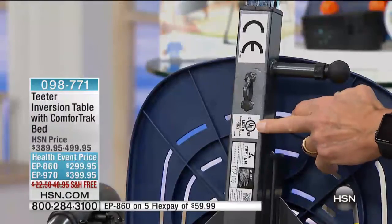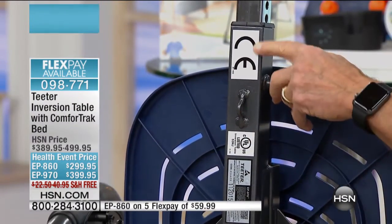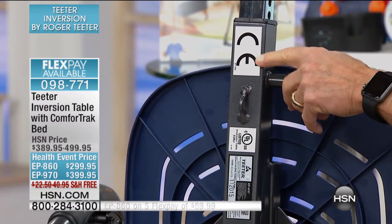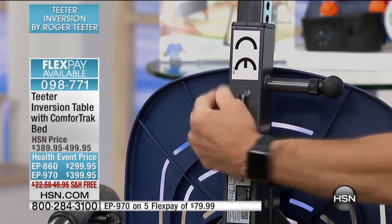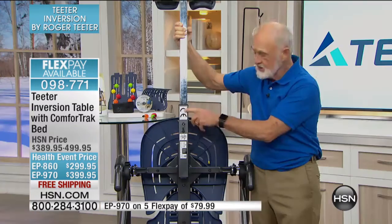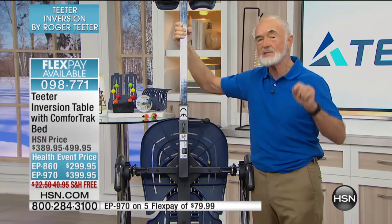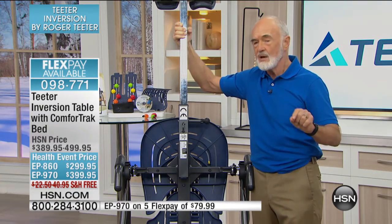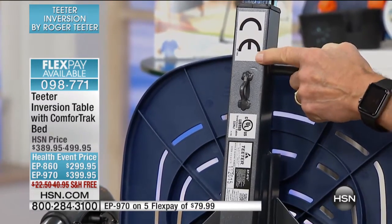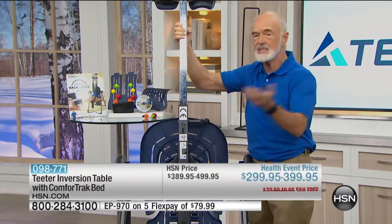These stickers, I want to point out, it's not just a UL sticker. That's the spec we were just looking at. It also meets the European standard. You've seen the CE mark before, but I want to point out this particular CE mark because of that little number there. This is medical. Normally a CE mark, just a CE, is fitness equipment. Teeter meets the current 2016 standard for home use medical equipment throughout Europe by virtue of that little number. These stickers also show that it meets CSA standards in Canada.